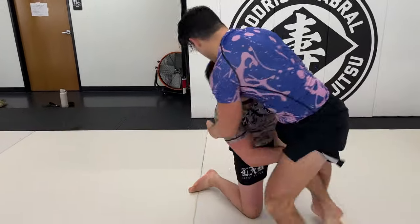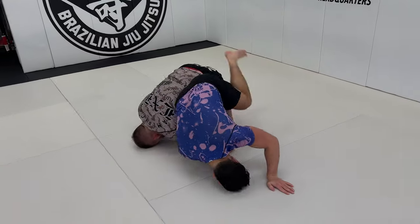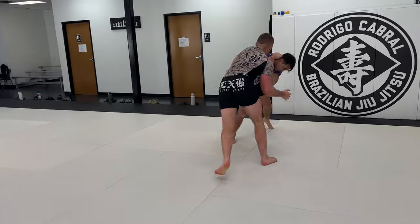Working some feints to hit a shot, but I hit my knees and I stayed on my knees, a habit that I'm trying to break. I wasn't able to pop right back up to my feet to finish, but we got in a little exchange here where I was able to limp arm out and then put him down on his back.